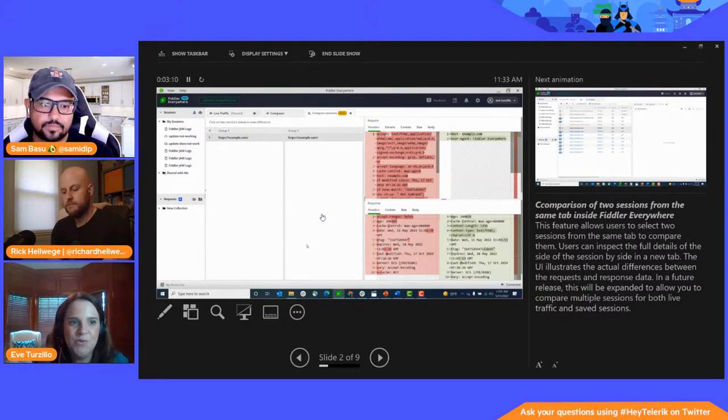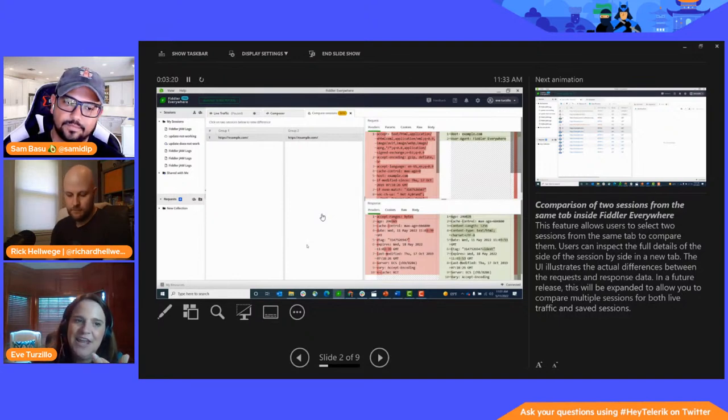Now the team has shared that we're planning to expand this feature in upcoming releases. So what you can do is do multiple sessions, beyond just the two. And then you can also do it with the live traffic and saved sessions. So that would be nice. You can see in my left-hand column here, I have saved sessions in a folder. So you'll be able to make those comparisons as well. So stay tuned for that. That's one of those to be coming, but exciting.